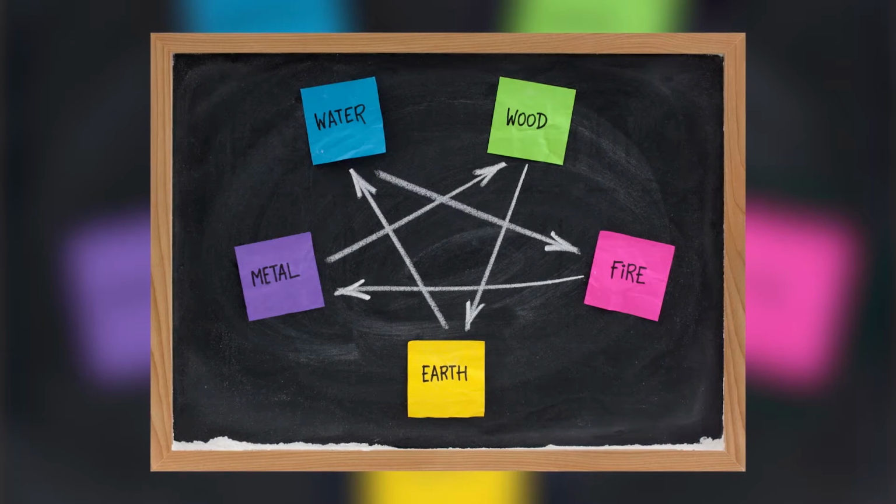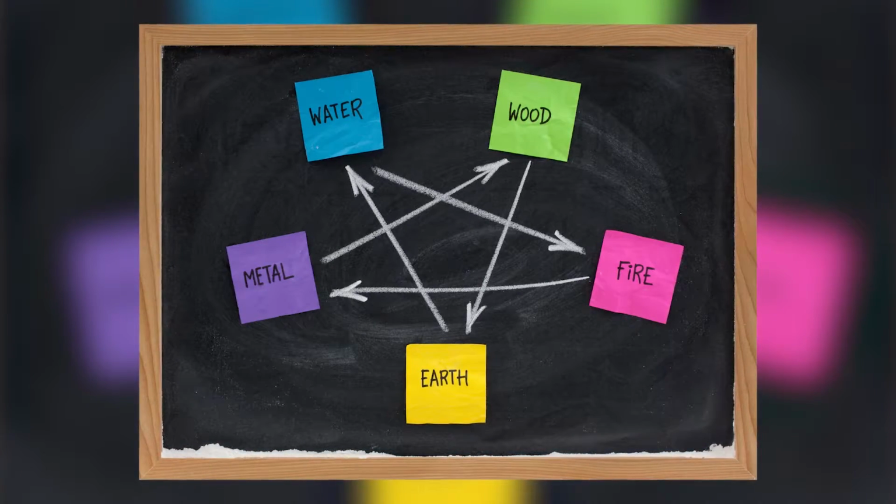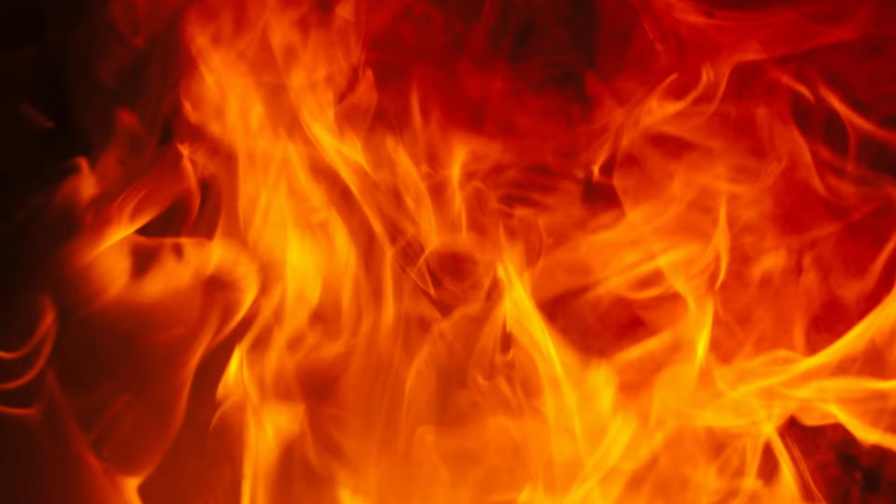So there's 5 elements in Feng Shui: fire, water, metal, wood, and earth. Now, how do we see those elements represented in our homes? Well, fire is the color red. So anything that's red, and even if it goes into pink and burgundy and bright colors, that's the element of fire. And it can be in furnishings or in paintings, artwork. That's how we'll often see it in people's homes.